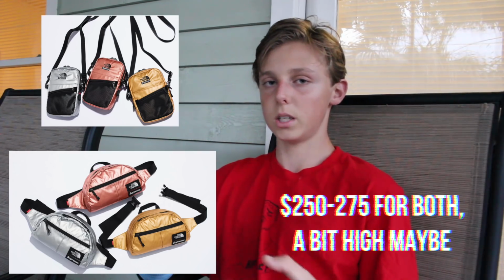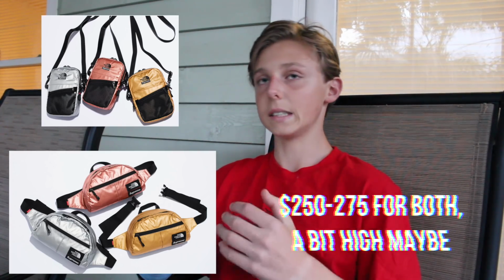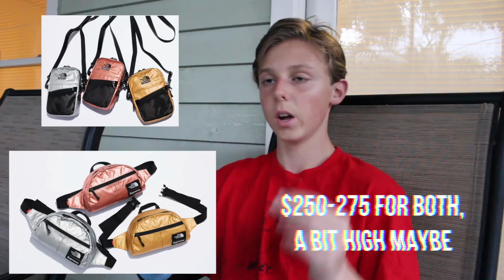But looking at these items, for the fanny packs, I'd say $250 resale, maybe more. And then on the shoulder bags, I think we see something $275, $300. I personally feel like the shoulder packs will resell more than the fanny packs. A bold move, bold statement, but that's what I think. So that is the whole TNF collaboration I want to discuss with Supreme.